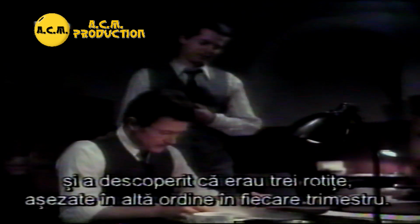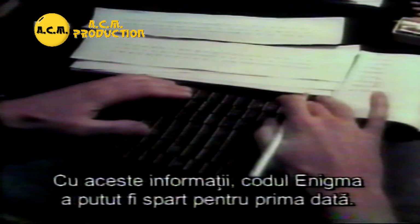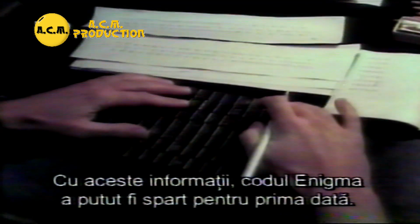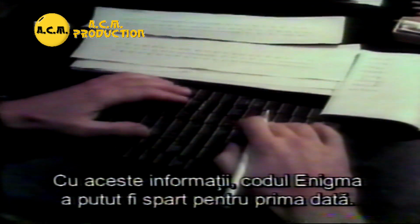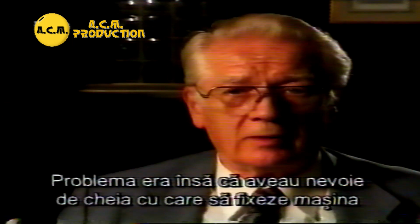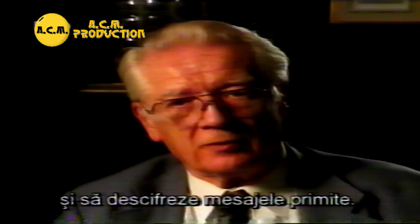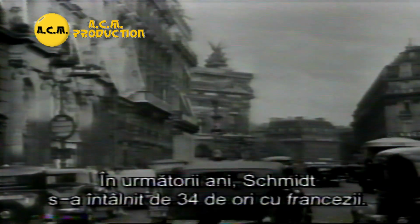He compared settings in 2 quarters and found there were 3 rotors set in different order each quarter. With this information, for the first time, Enigma could be broken. But then, of course, the problem was they had to have the keys in order to set up the machine to break the messages that they would receive. In the next years, Schmidt met 34 times with the French. He handed over 25 keys.